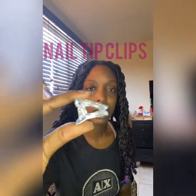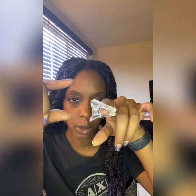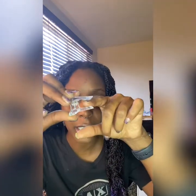The next thing that I bought were these little clips. I got 10 of them. They were like $7.99, $8. And they are to hold on the nail forms when you do poly gels. I have tiny fingers, as you can see, so this is gonna be fun.